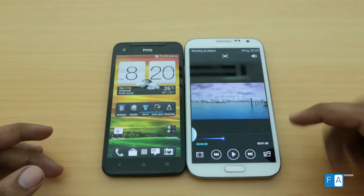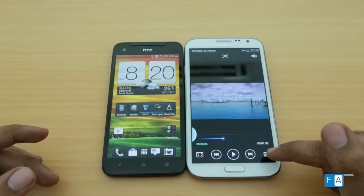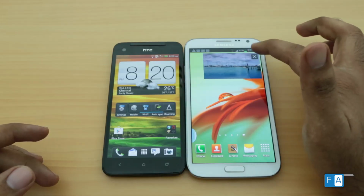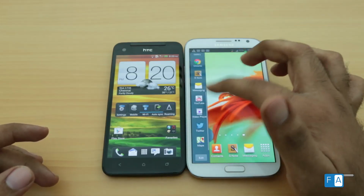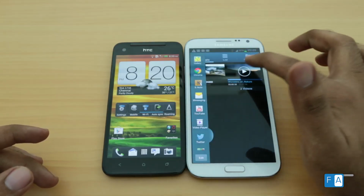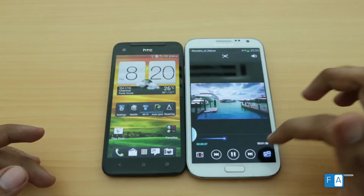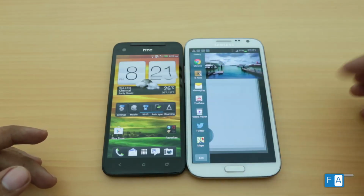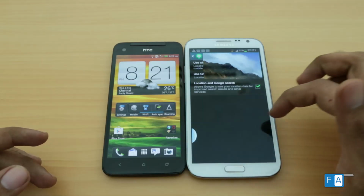So I'll just play this. Another feature that is pretty cool is the pop-up play, where you can play the video while you are doing something else. So for example, I'll do that again so that you can see it. I'm playing this video right now. I'm doing a pop-up play, and then I want to go to Google Maps and check out something.